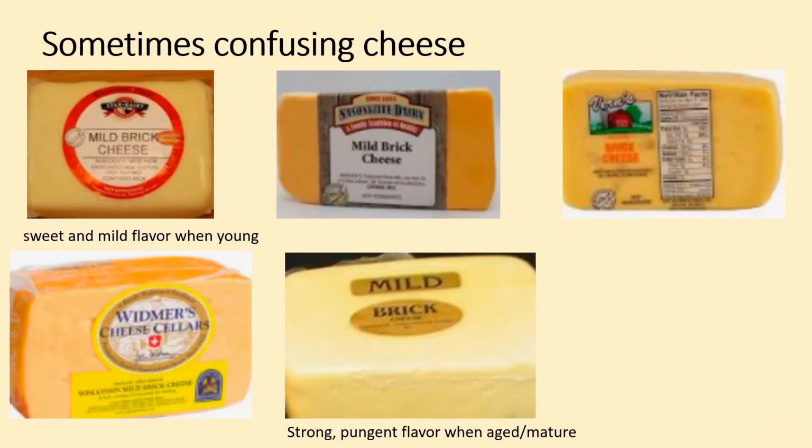Finally, let's talk about this sometimes confusing cheese called Brick. It's called Brick. It's originally from Wisconsin, and it's called that because it's made in a brick shape. The color ranges from pale yellow to white, and it's semi-soft. And it's kind of hard to find it, so a lot of coaches have a hard time training students on this one. And it's also kind of confusing because it starts out very mild, and then it can get more pungent in flavor as it matures. So I encourage teams to look for it and just keep practicing, and hopefully you'll get better at it.